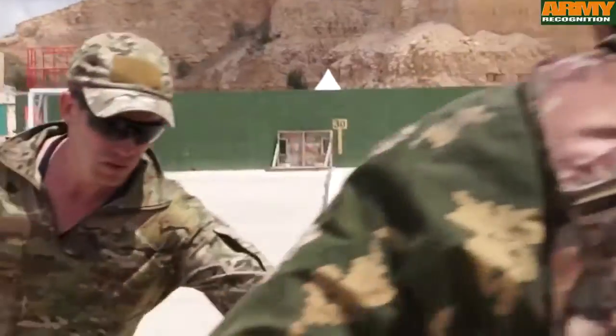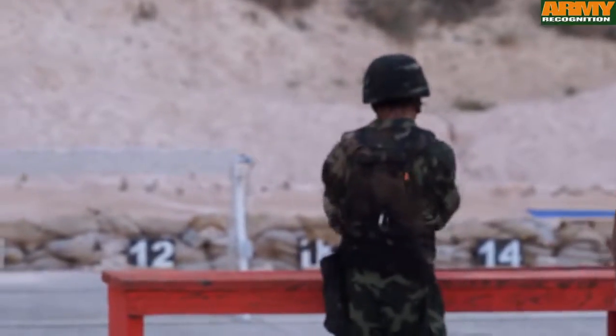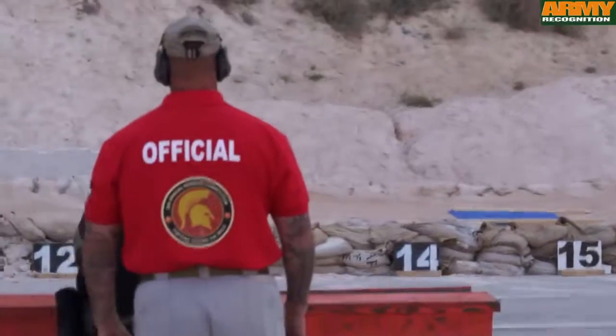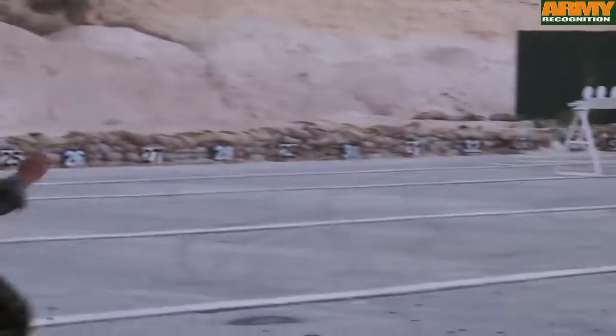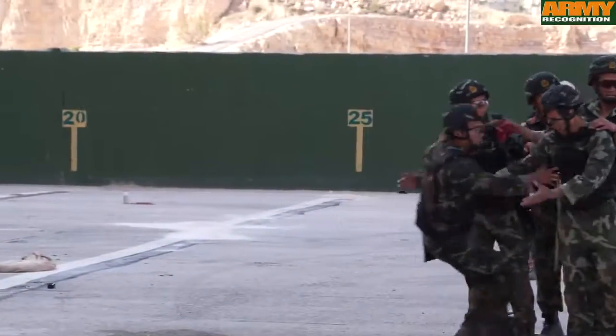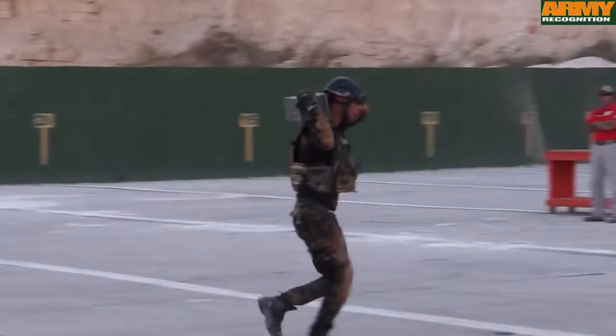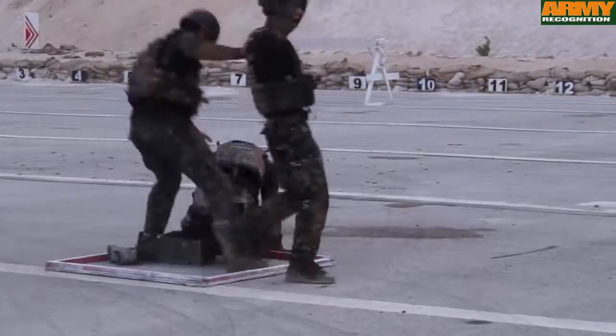I was pretty impressed. Most of the teams came in excellent times. I was estimating about an hour per team, and the really fast times were right around 45 minutes, which is about 3.4 miles with all the obstacles and weight. That's pretty good time. That's cruising.